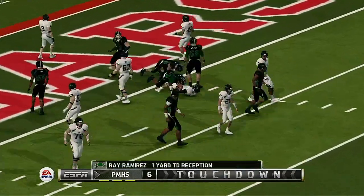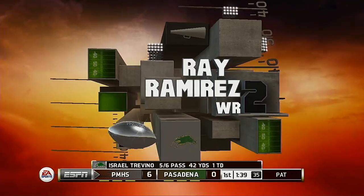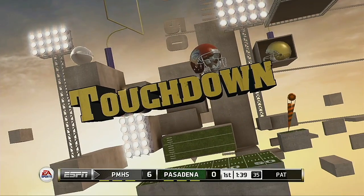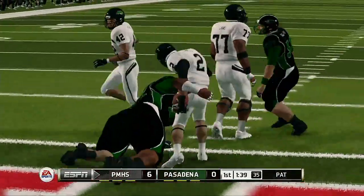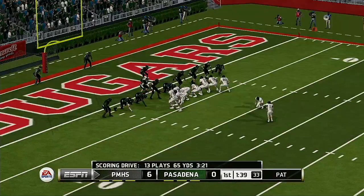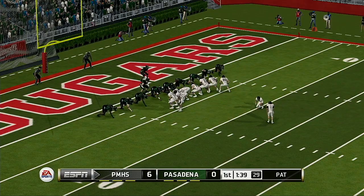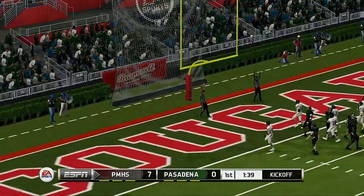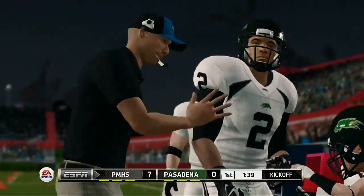Quick strike, and it's caught for the touchdown. On the short pass play for the touchdown. Nice call down here this close to the goal line. The defense is thinking run, and they pass instead. And he tacks on the extra point. A 13-play, 70-yard drive, and they put up 7 points.